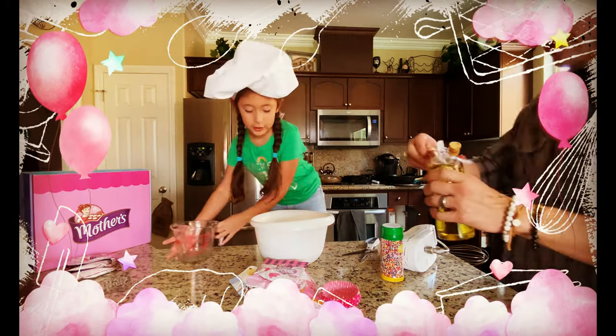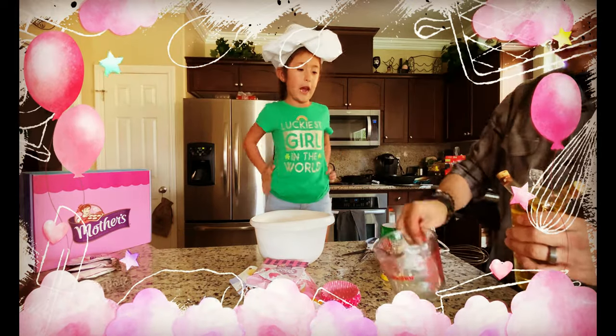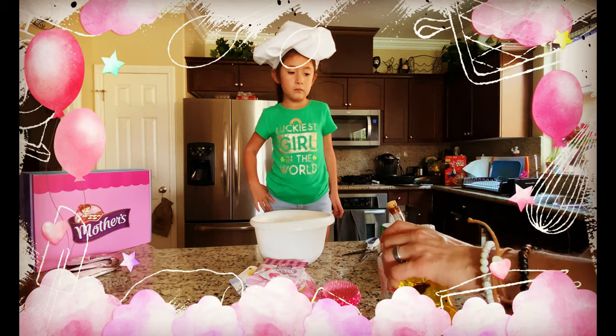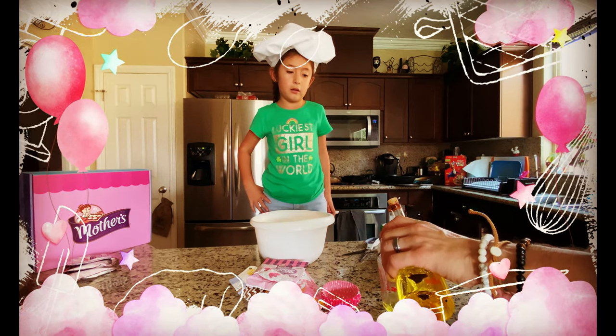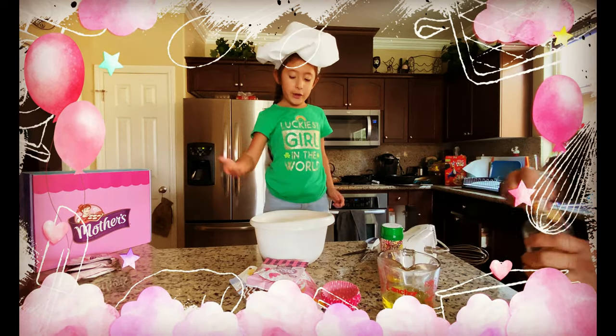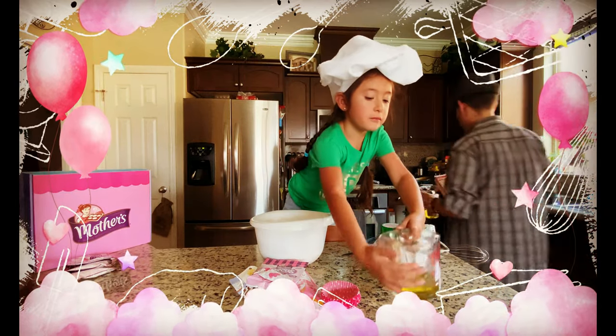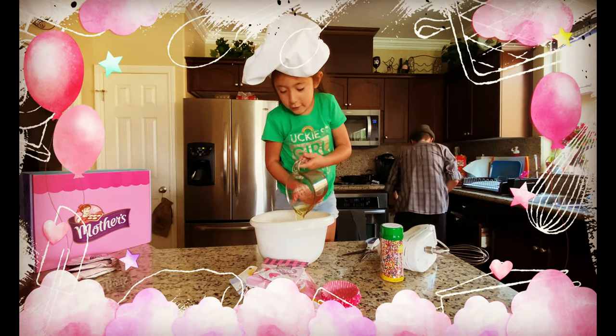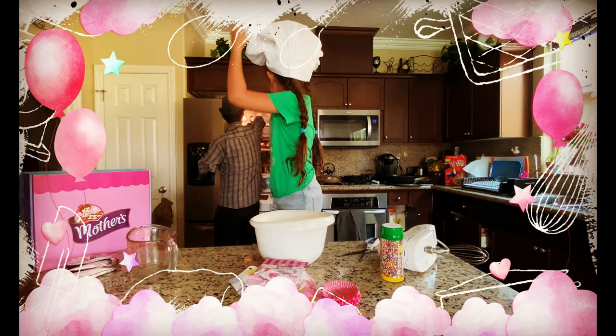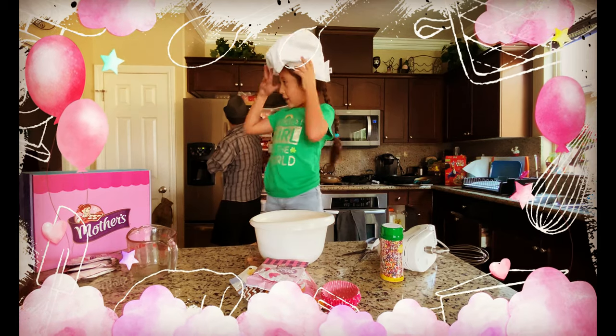Okay, we put the water in. Now we're going to add some oil. 1/2 cup of oil. Okay, that's enough. Almost. Now pour it in. All of it? Okay. And then let's pour in the oil. And 3 eggs.